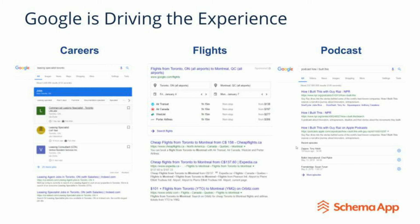And so what's really interesting is we're seeing this across careers, across flights, across podcasts. And in fact, Google just released a new feature for employer aggregate rating. So you can imagine for people who are looking for great companies to work for, it looks as though Google's going to probably try to pull that into the search experience since they're going to have a feature in order to pull that information.